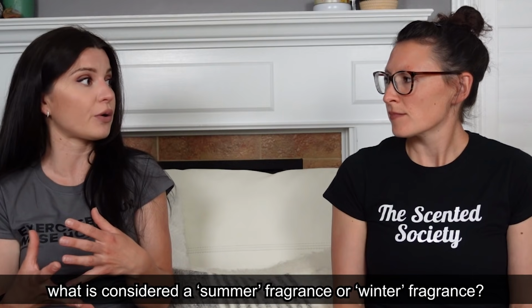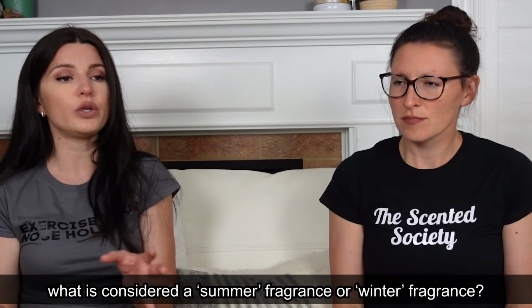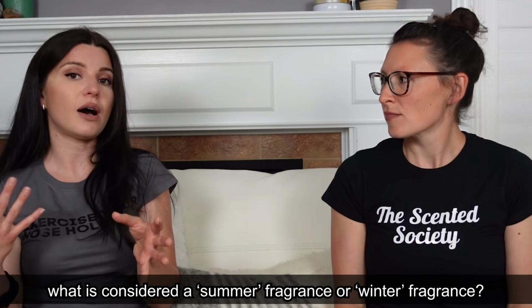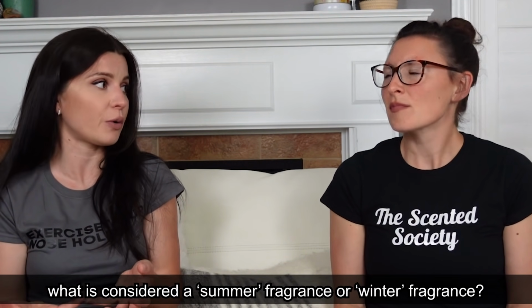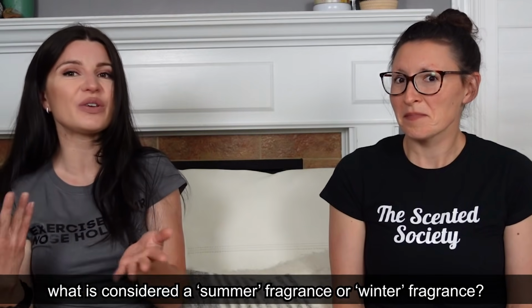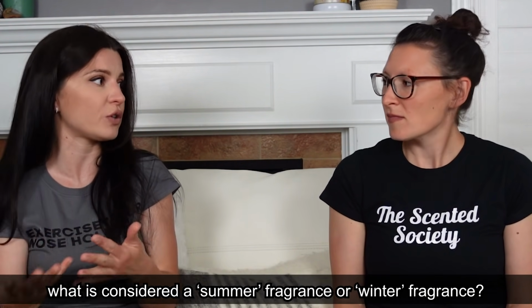They're lighter, airier, and they just won't perform in the winter. So they're perfect for when you want a refreshing scent, like citrusy fragrances, lighter florals, things that would suit warm weather really well. So when you say summer or winter, it's a generalized term, and you can obviously cross-contaminate. You can wear whatever you want, whenever you want, but that's what people mean when they refer to summer or winter fragrances: usually heavier or lighter fragrances.